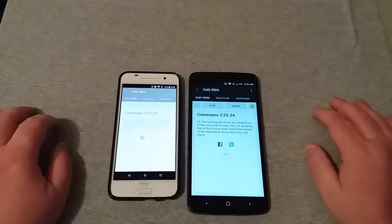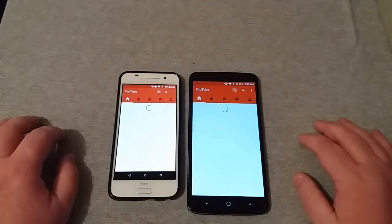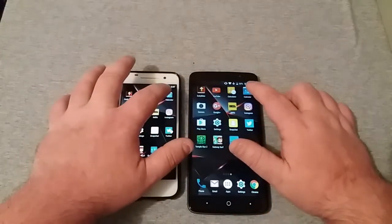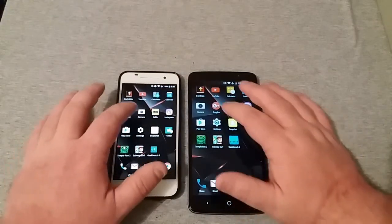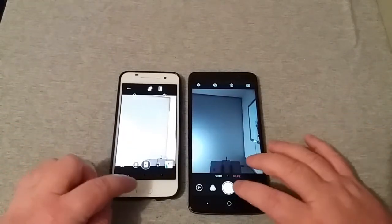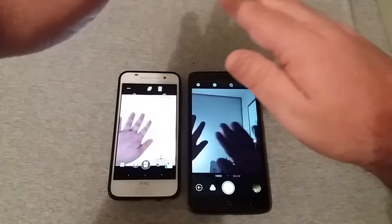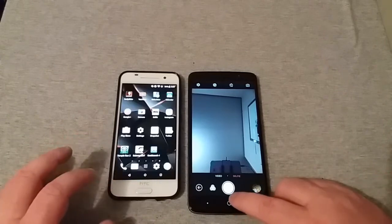We'll start off here, and the ZTE had it. Go into YouTube, and it looks like the ZTE had it once again. Go into calculator, equal, go into calendar. The ZTE had it. I'm kind of shocked here. Let's go into camera. It looks like the HTC had it there. You can see the difference, this is so much brighter than the ZTE, but it's just the way it is. So yeah, there we go. Go back to the home here.